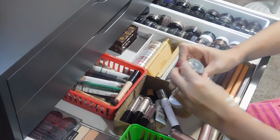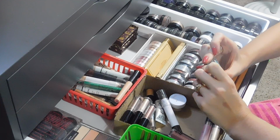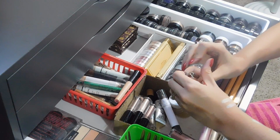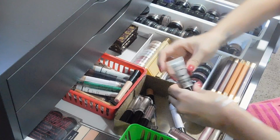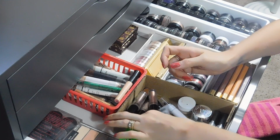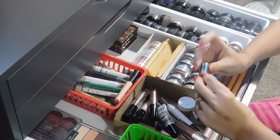This is the most beautiful cream pigment. It's Refreshment from Mirabella. It's so beautiful, just the most beautiful mint green shadow. I can never get rid of it. And then I have the Milani eyeshadow primer and Smashbox 24-hour eyeshadow primer. This is MAC's Blue Brown Pigment. I love this color.